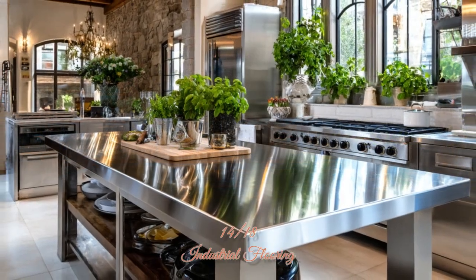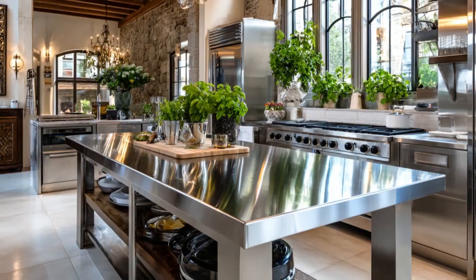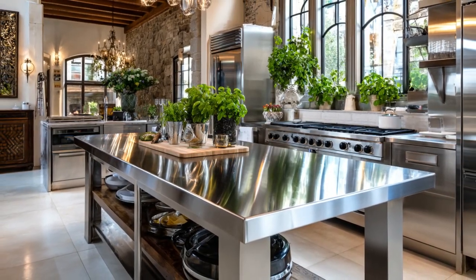Flooring in industrial kitchens often includes polished concrete, stone, or wide plank wood with a worn finish. These surfaces are durable and low maintenance.